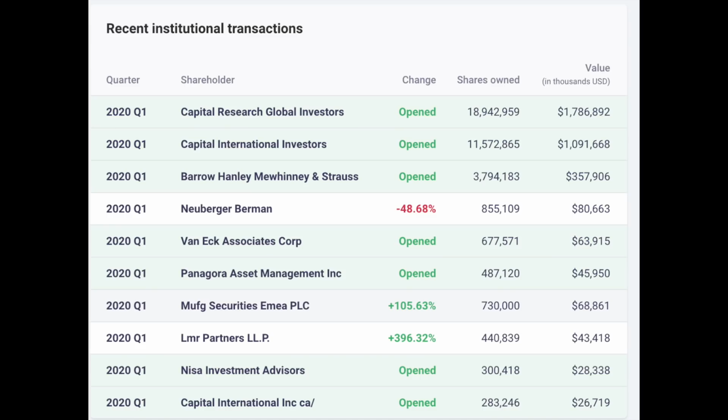I actually look at this from time to time. Sometimes these institutional transactions, I got a list here of big institutional companies, hedge funds, large money managers. We see a lot of activity in Q1 here of institutions buying up this stock, either opening new positions, increasing their positions. Of course, we do see here Neuberger Berman. They decreased their position by 48%. And not to just say that if institutions are buying a stock, that means it's automatically good. But it can definitely complement your investing thesis, kind of the way you view a stock. So very, very positive to see, in my opinion, there.